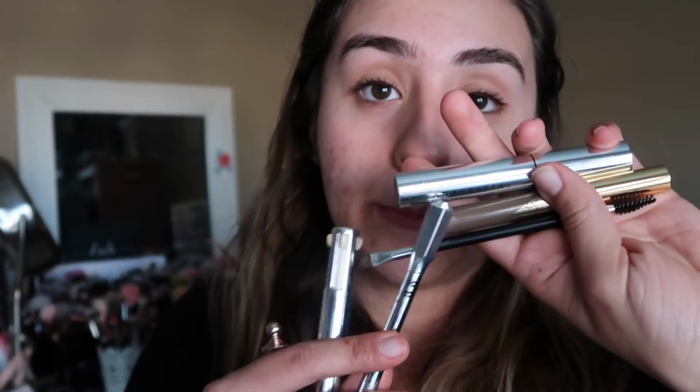For eyebrows, I have been loving Benefit Cosmetics and Anastasia. For Anastasia this year, I actually have been loving the Dip Brow Gel, the Brush in 7B, and the Clear Brow Gel. Holds it all together for me.